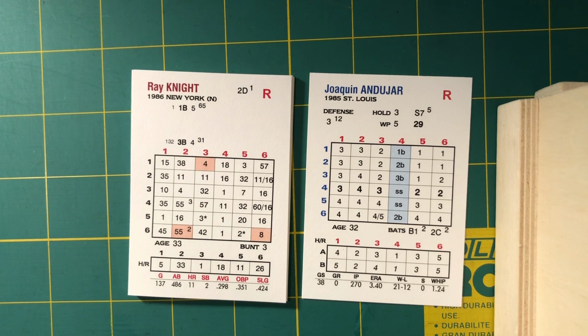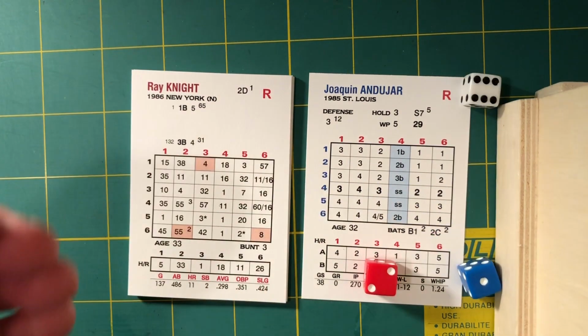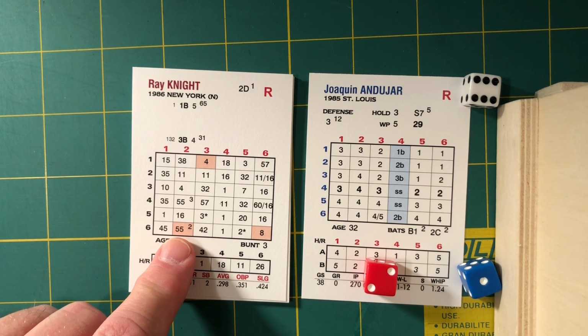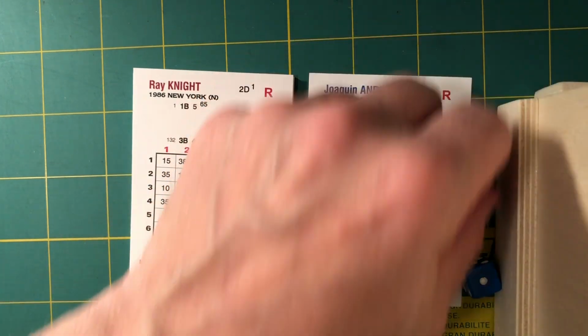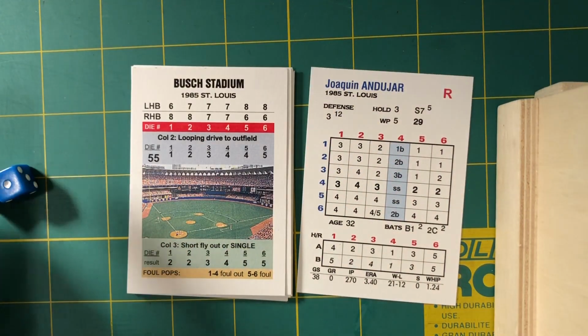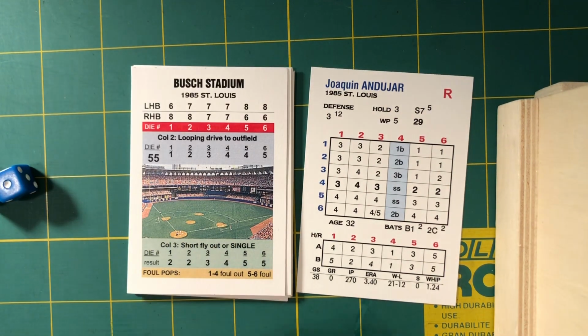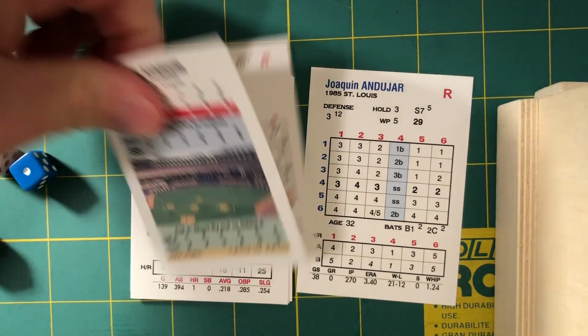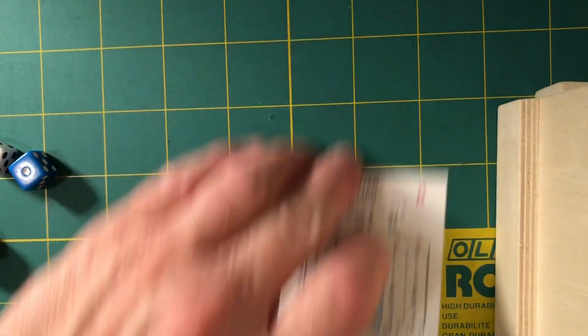Here's Ray Knight, who's 0-for-2. He's lined to Ozzie twice. The pitch from Andujar is a 2-6. We have a looper to left field. Got to roll our die. 3 is a 3. Is Vince Coleman going to get there? You bet he is. And that's out number 3. We've played 5 and a half. 1-1 between these Titans of the 80s.